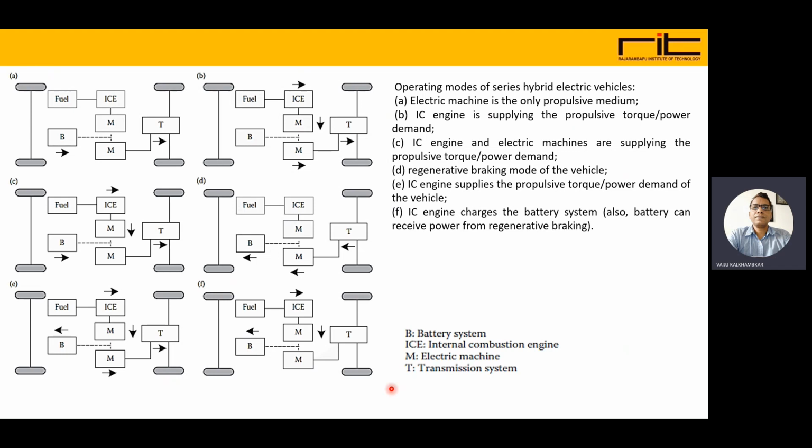These modes are shown in this figure, where B is the battery system, IC is the internal combustion engine block, M indicates the electric machine, and T indicates the transmission system. The first diagram indicates the electric machine is the only propulsive medium. So you can see the battery will supply this motor and this motor will drive the vehicle.